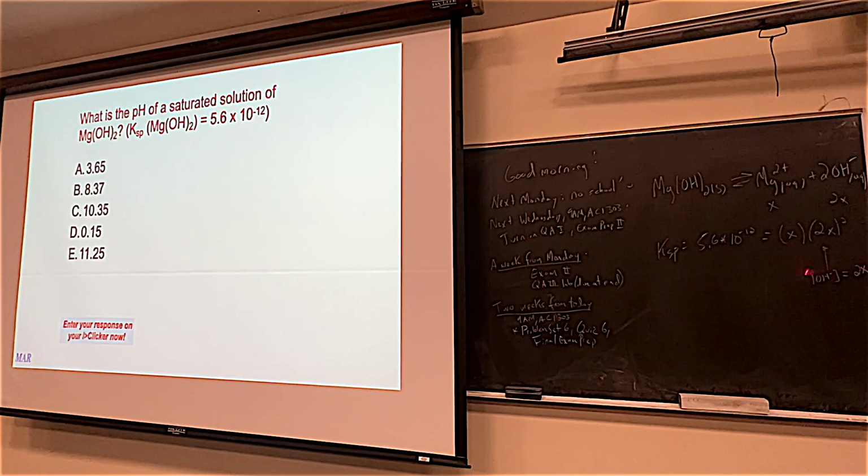From there, then, with hydroxide, you can go minus log of hydroxide to find pOH, and then pH plus pOH equals 14 to find pH. As a quick reminder, though, pHs that are basic, and this will be basic because there's hydroxide, will be something greater than 7. So A and D aren't good answers and stuff like that.